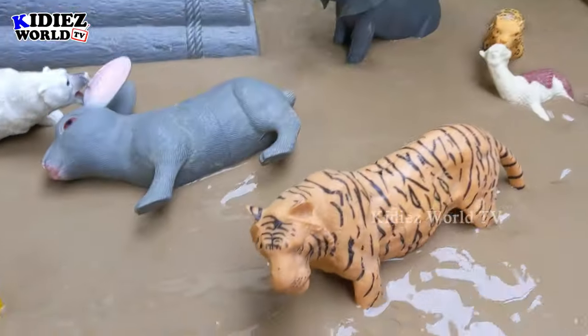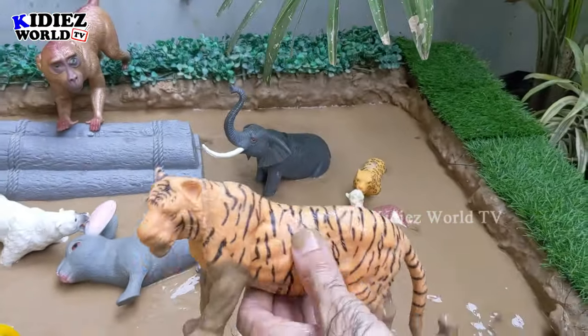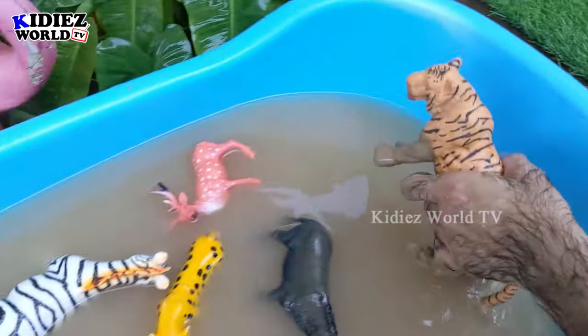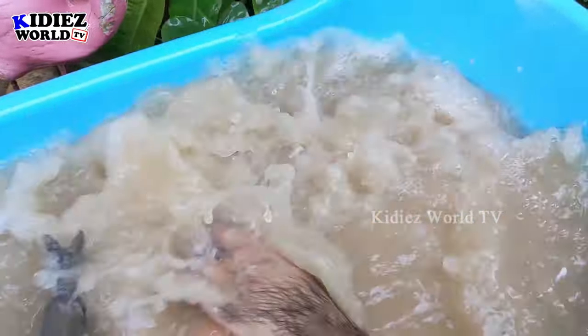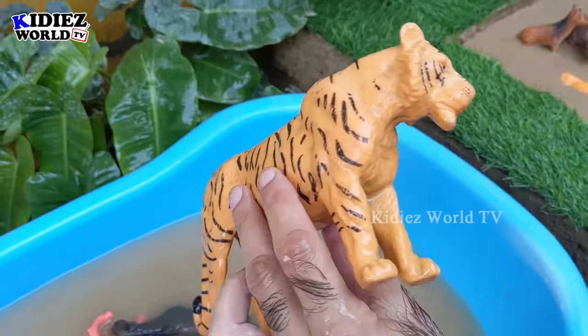Now let's get this tiger, which is a big wild cat. But this wild cat is so muddy. As you can see, his tail and legs are very dirty. Let's wash him. Here we go, tiger.